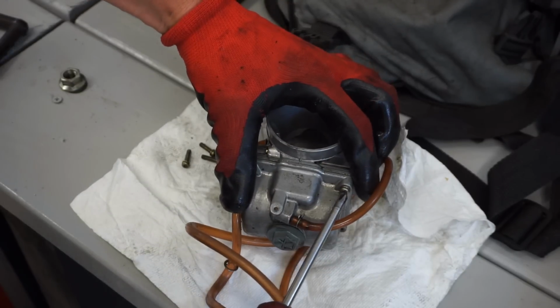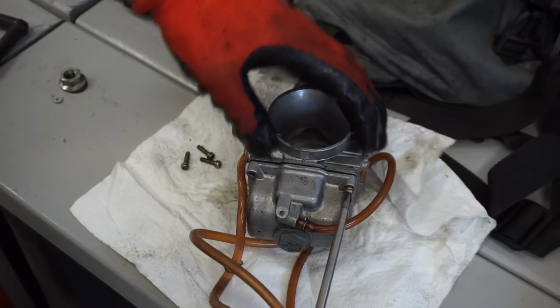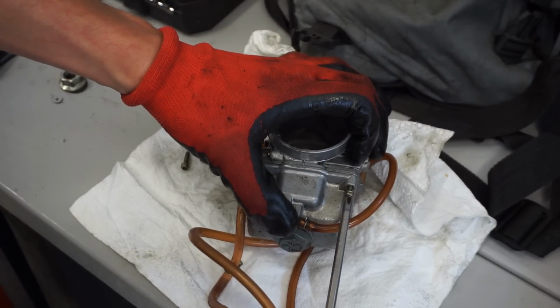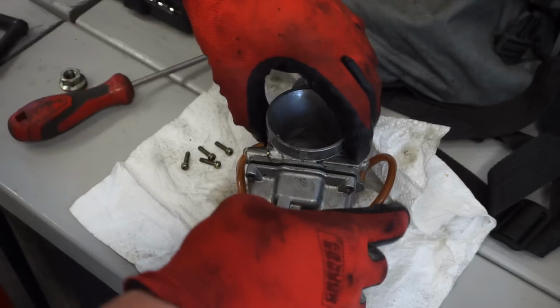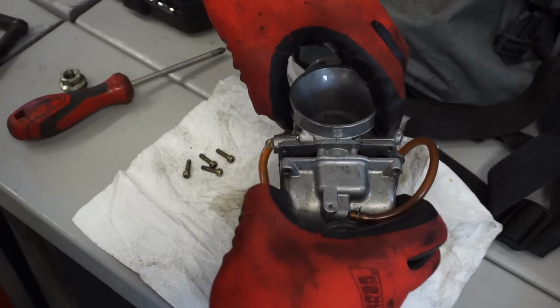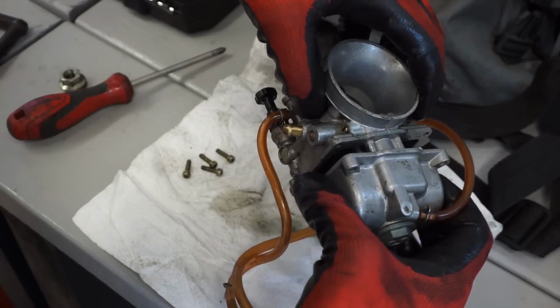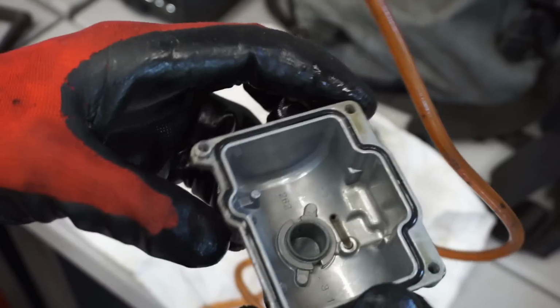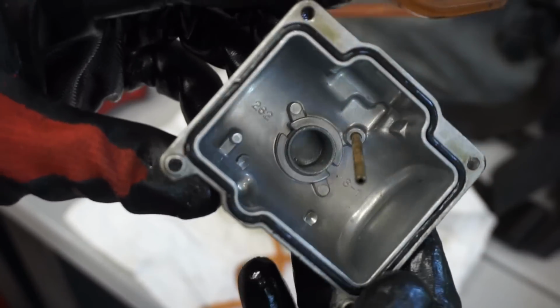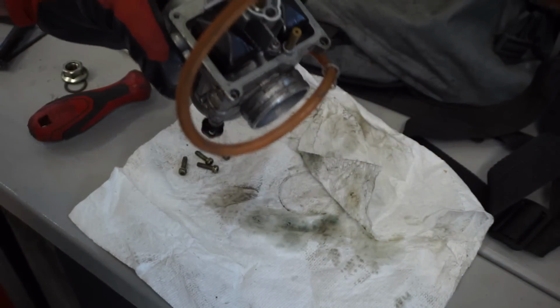It just sometimes starts hard. All right, let's take a look. There we go. Ooh, she's pretty clean in there. I use premium gas, so that's probably why. We'll still blow it out, but it's not looking too bad so far.